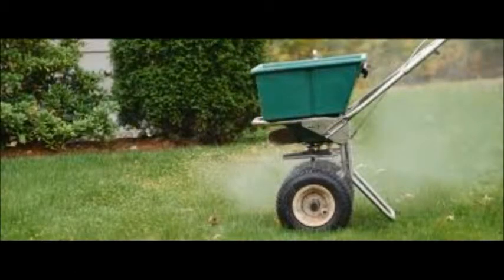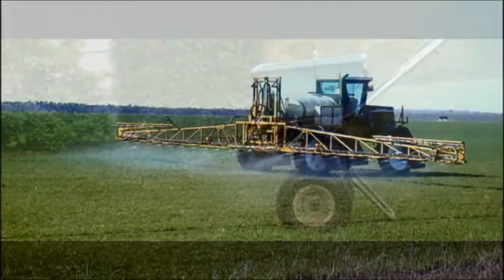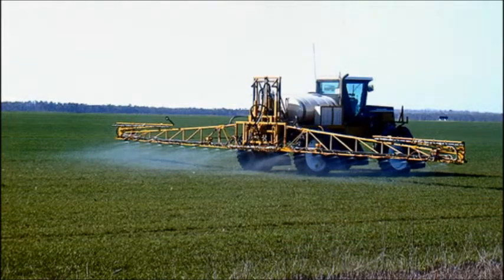So where do these nutrients come from? You may have seen your neighbor walking around in their yard with one of these green machines. These are what many people use to spread nutrients found in fertilizers across their yard. But what happens if you have a really big yard, just like a farm? Well, farmers use these really big machines to help spread the fertilizers a lot quicker and a lot easier. However, they can cause some big problems too.